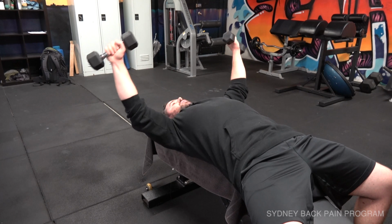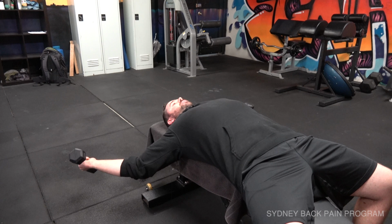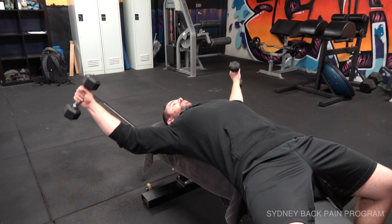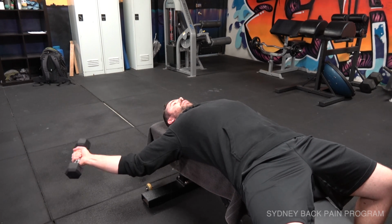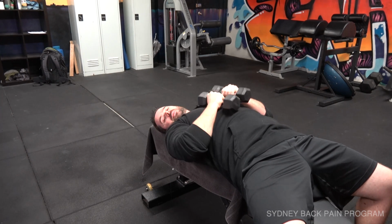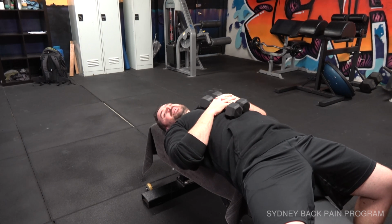So the key with this one is nice, smooth control. About 3 to 4 seconds on the way down, and just nice and smooth with the twist at the bottom. And then coming back in. So from here we come down, good stretch, rotate outwards, come back in, and then squeeze up nice and smooth. So the key with this one isn't big heavy weights. We're just using the weight to give us a bit of an assisted stretch, like a resisted stretch.